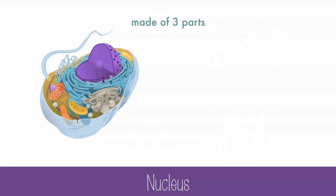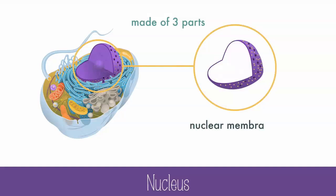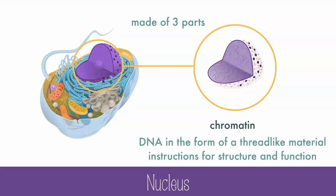The nucleus contains the DNA, but it's actually made of three more specific parts. The nuclear membrane is a double membrane that has little pores that provide passageways for RNA and other materials to go in and out, but the pores aren't big enough for the DNA to move out. Inside the nucleus is the DNA in the form of a thread-like material called chromatin. DNA has the instructions for the structure and function of the organism.